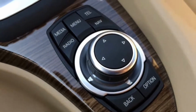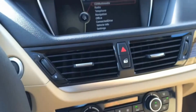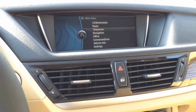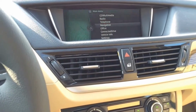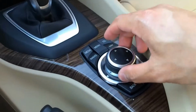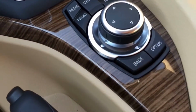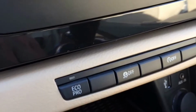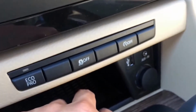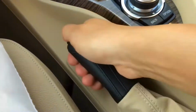Here you have the iDrive unit controller. You can turn the knob around to move around screens, or you can also move it up, down, right or left, and press down to select. And you have all your different menu buttons right there. There's your EcoPro, different driving modes, traction off, and USB and auxiliary input. Storage compartment.